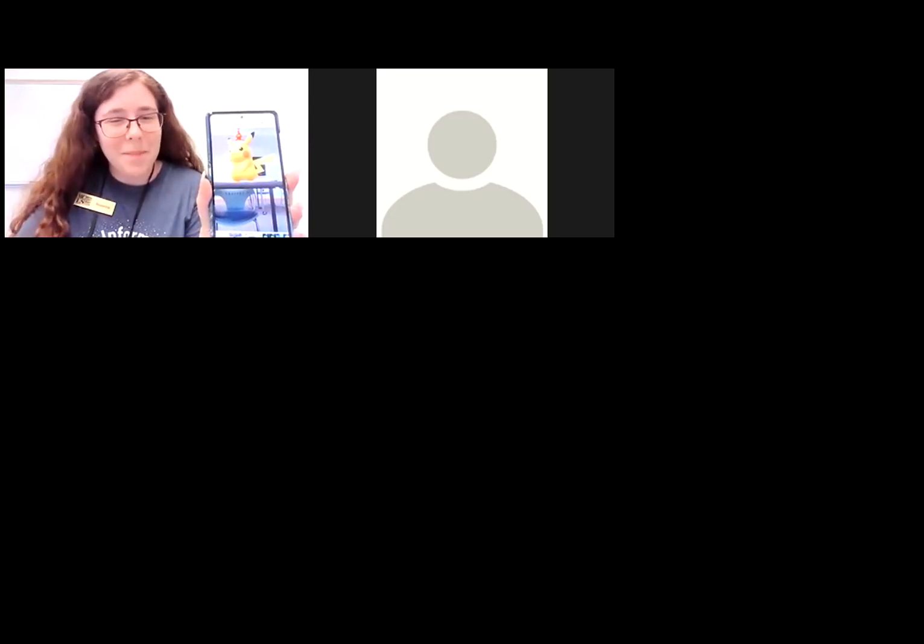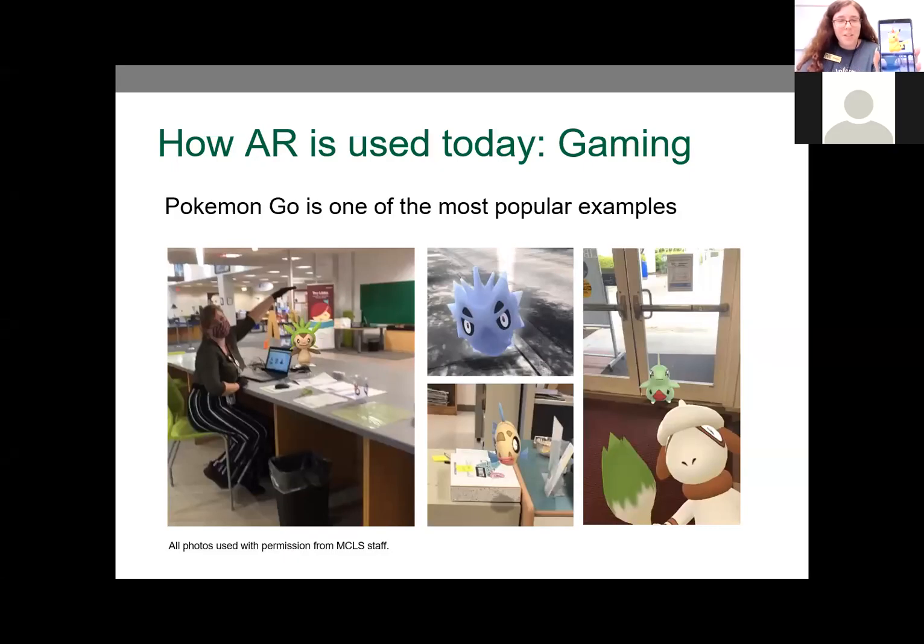And you try to catch them, right, Brianna? Mm-hmm. Yeah. Okay. The goal of Pokemon is to collect them all. When you see a Pikachu, you throw a Pokeball at him, and you just collect them for fun.